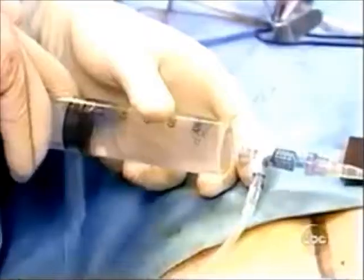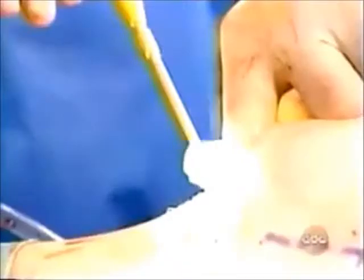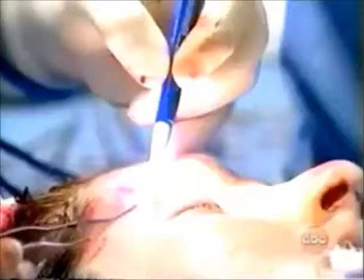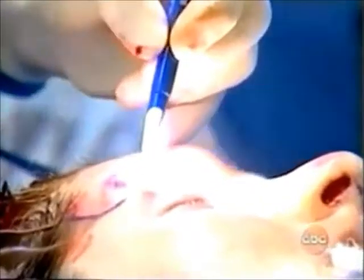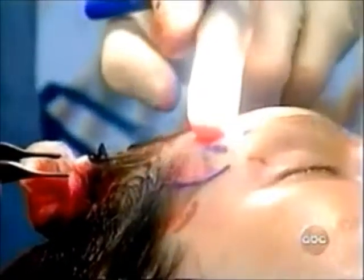Most of the time, I prefer to place the breast implant under the muscle, primarily because mammography is much more effective. Nearly 100% of the breast can be seen. So all I'm going to do is make a teeny incision right in her brow. I'm going to put a stitch that's just going to bring this up ever so slightly.